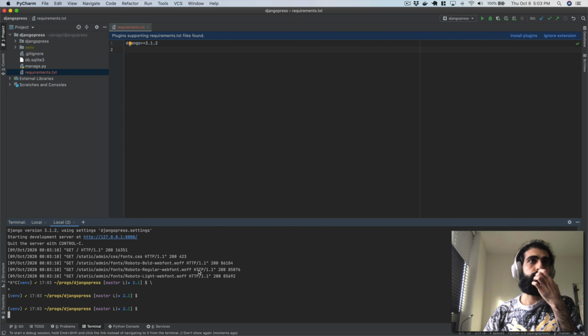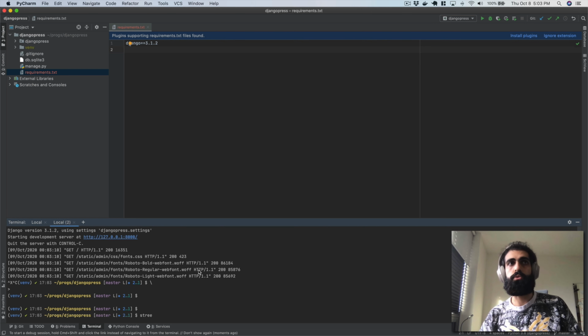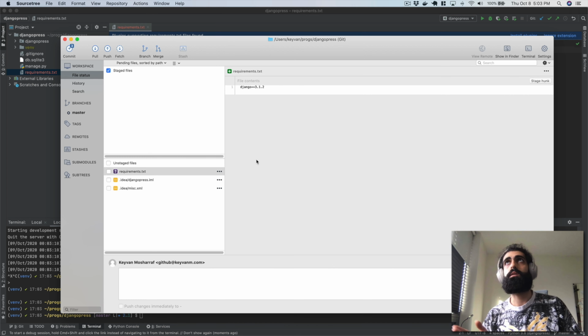So let's go back. We have some uncommitted files. I want to go back to SourceTree. I love SourceTree, by the way. It's really great.